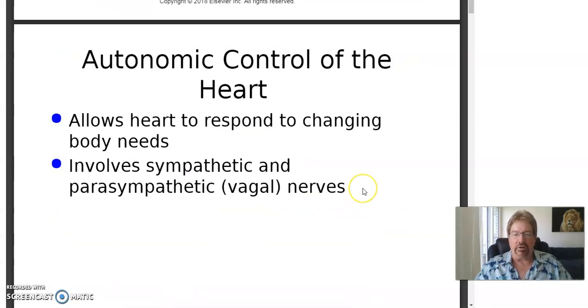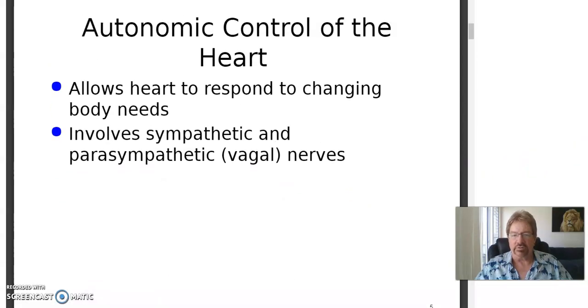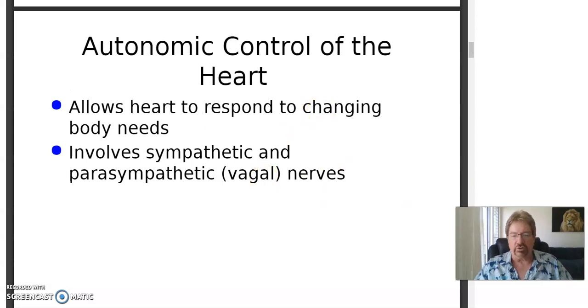Autonomic control of the heart. As you can imagine, there's quite a bit of it. Sorry, let me get this adjusted a little better here. Allows heart to respond to changing body needs. Involves sympathetic and parasympathetic or vagal nerves. Now, we covered this in anatomy some. Basically, parasympathetic involves the cranial nerve 10, the vagus nerve.